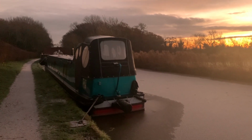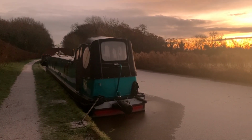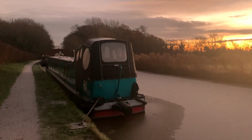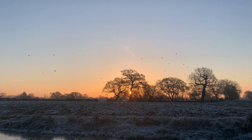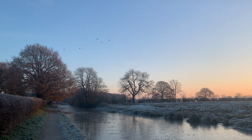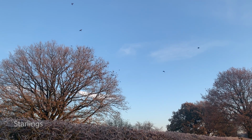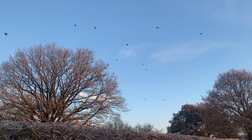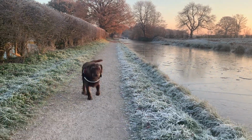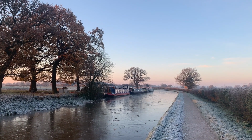The sky's amazing though. Yeah, it looks like it's going to be a nice day, doesn't it? It's 7:30 AM. We've got the e-dispatcher on, the fire's lit. It's nice and toasty in the boat. It's very fresh outside. But actually, it's really nice. What a beautiful frosty morning.